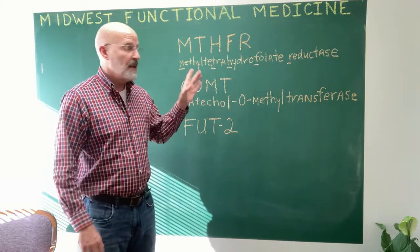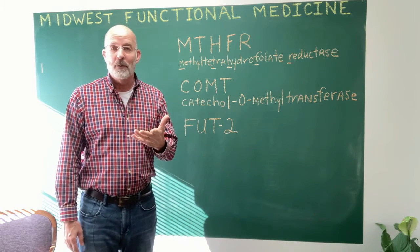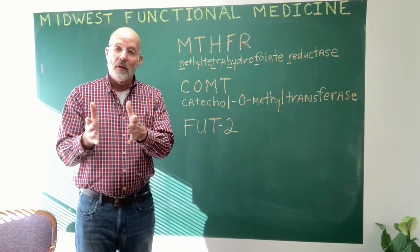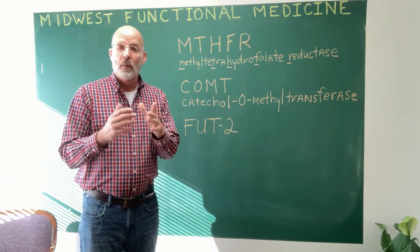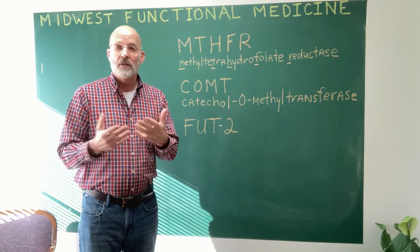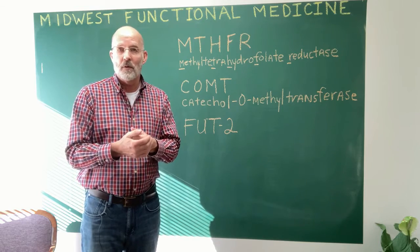Yes, I understand that this is complicated information. There's probably no way you're going to get 100% understanding from it, but the more you know, the more, when you're reading things online, you'll be able to sort out what's good and what's not so good, and when you're reading a study, you'll understand what they're talking about. And I just think that education is very, very important. We try as best we can to educate our patients at Midwest Functional Medicine.